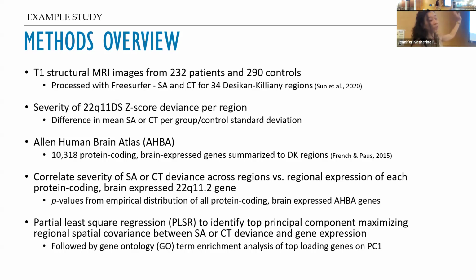First, we correlated severity of those phenotypes across regions versus the regional expression of each of the protein coding brain expressed 22q genes to help us prioritize which genes might be driving these brain differences.